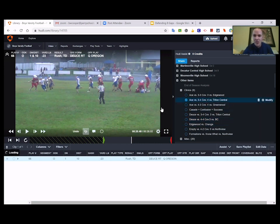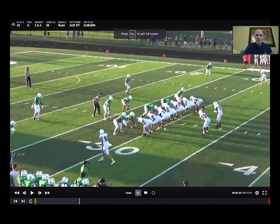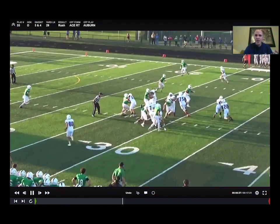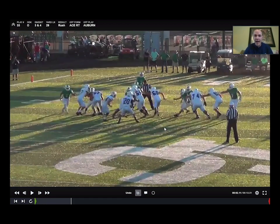So this is our ace look. This is the 3-4 cover four look. Tighten down, good. Safeties, these guys were pretty honest in what they did. Again, you want to look at it from the back end. They're going to be unsound somewhere, especially if they're not two-gapping that nose, and they're not.